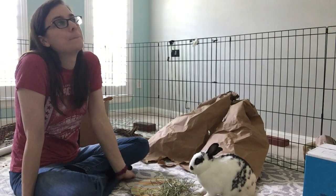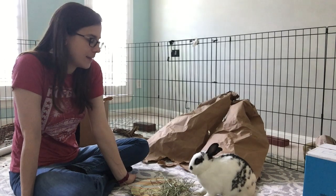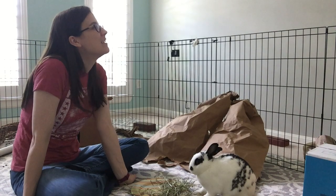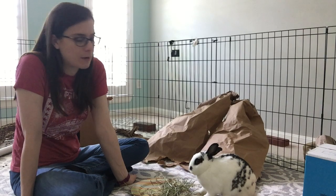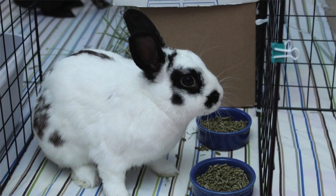So I thought, maybe I can use my skills of negotiation again to get my husband to agree to another bunny so that we could bond Junie with another bunny so she could have a bunny friend and Nibs could just be bachelor bunny. He somehow agreed, and we found this little guy right here.